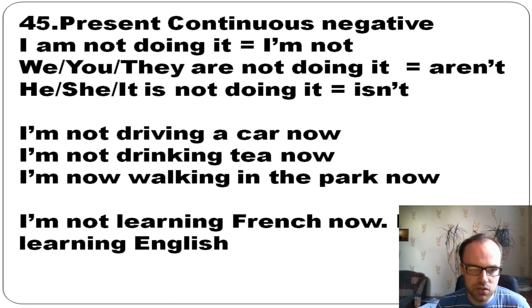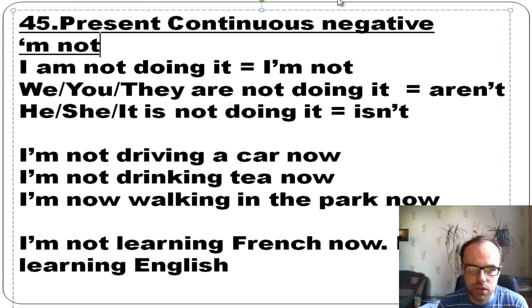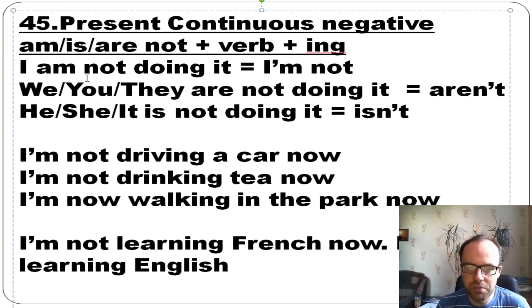Well, so present continuous negative form. It's easier. We say am not, or we often use a short form. So am not, is not, or are not, plus verb plus ing. Okay? So we say, I'm not doing it. We are not doing it, or we aren't doing it. You are not doing it, or you aren't doing it. They are not doing it, or they aren't doing it. He is not doing it, or he isn't doing it. It is not doing it, or it isn't doing it.